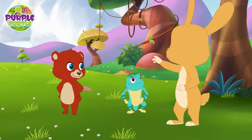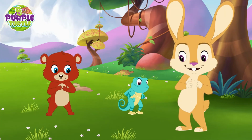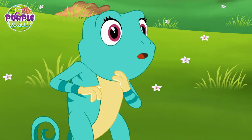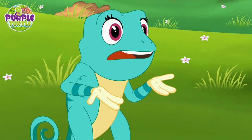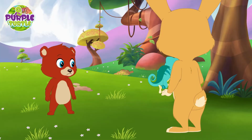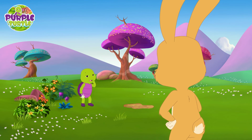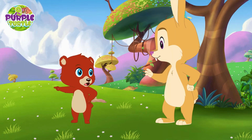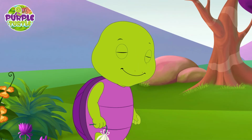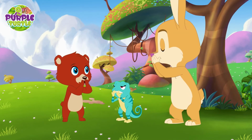I love dancing. Come on. I think I've missed a step. Come on. Faster. Faster. Chameleons aren't natural dancers. We don't have a sense of rhythm. That's why you'll never see a chameleon dancing. Got it. Purple's hungry. No, wait! It's your voice! It escaped! Cover your mouth or your voice will escape.